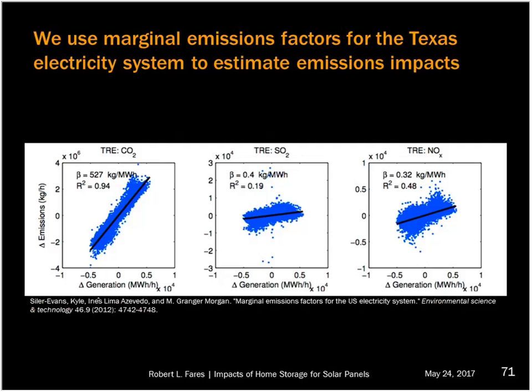EPA has the continuous emissions monitoring system. So they used data collected from EPA for every power plant in Texas's ERCOT zone, which is basically the Texas grid. ERCOT stands for the Electric Reliability Council of Texas. They got all those generators and they said, okay, if demand changes by a megawatt hour, that's shown in your delta generation on the x-axis for each of these, how do the emissions change?